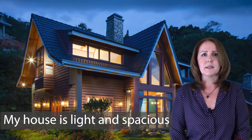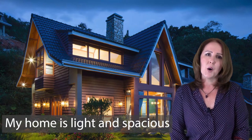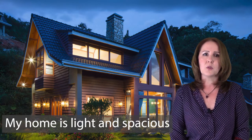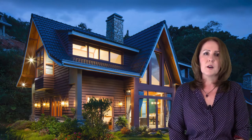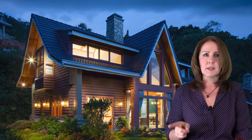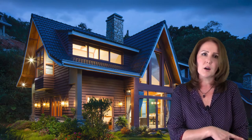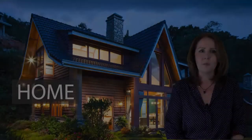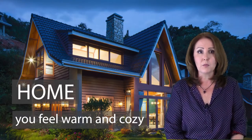For example, my house is light and spacious. My home is light and spacious. Here, these words are interchangeable. When you point out a building and say it is your house, you mean a physical building. A home is a place where you feel warm and cozy.